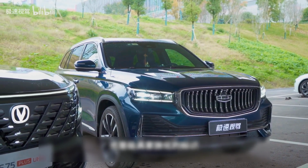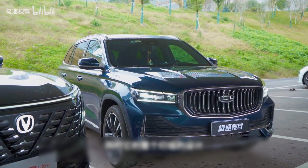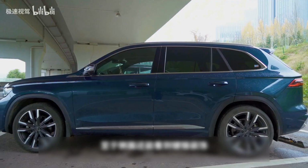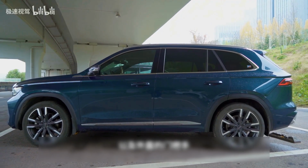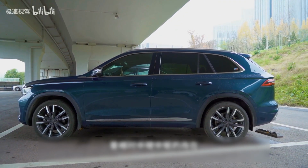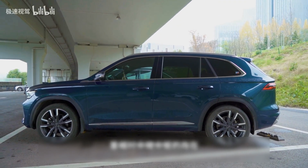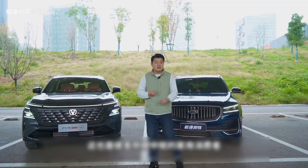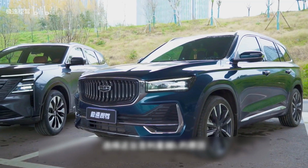This is why many choose the Geely Monjaro. It's a safe and reliable option. It's a choice that won't lead to any major disappointments. We'll discuss the appeal of this design to its target audience. This segment will highlight the practical and familiar aspects of the Monjaro's exterior. We'll also see how it compares to the more modern design of the Changan CS75 PLUS Ultra.